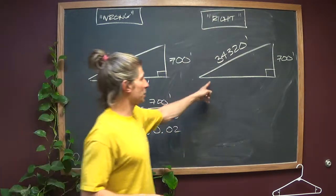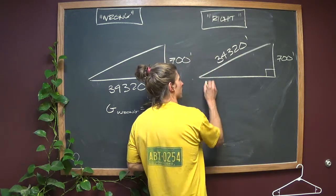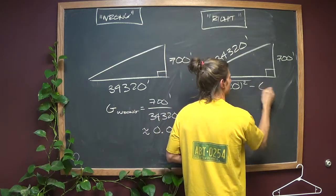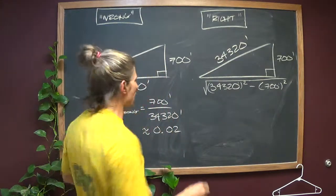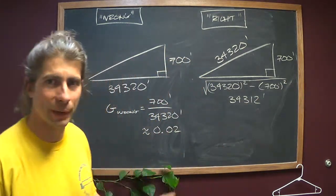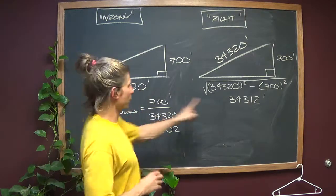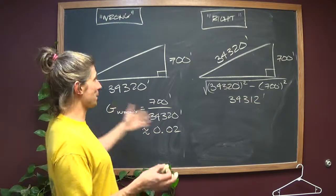Technically speaking, I should have found this extra leg of the hypotenuse, the run, by using the Pythagorean theorem: the square root of 34,320 feet squared minus 700 feet squared. Should have done that. And when you do that, it ends up being 34,312 feet. Now, I want you to take a step back and don't get too hung up in the mathematics here. This is wrong. This is correct. But how much are they different by? They're only different by 8 feet. And 8 feet, in the grand scheme of things, isn't a whole lot.